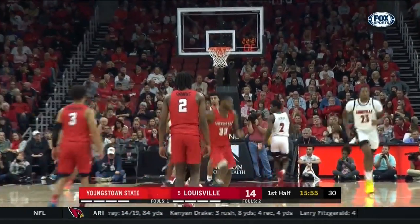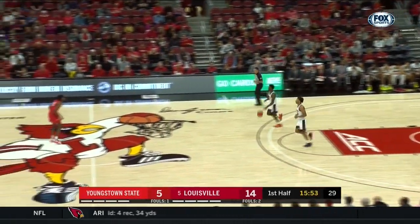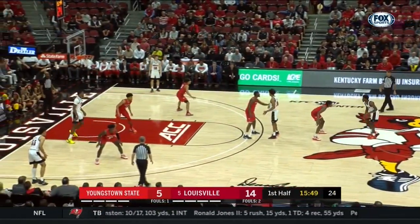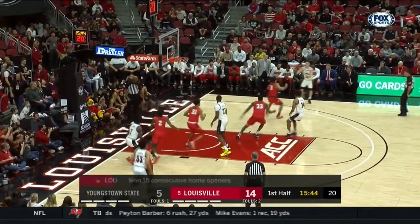Preseason first-team All-American, preseason player of the year in the conference. Averaged close to 8 rebounds per game a season ago. That was in the top 10, 8th in the conference. For the junior from Buffalo, New York, who put in his prep ball at Vermont Academy.